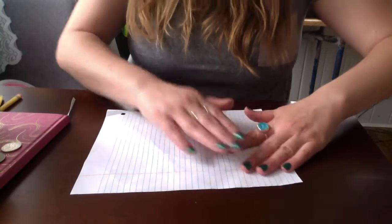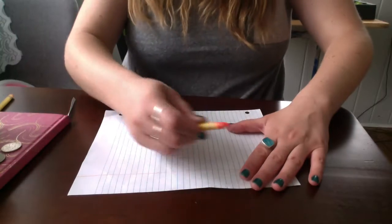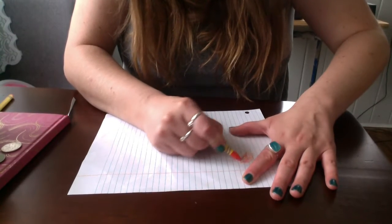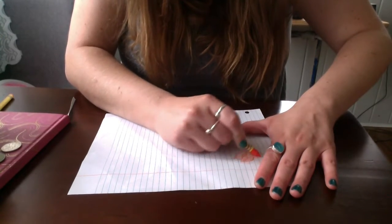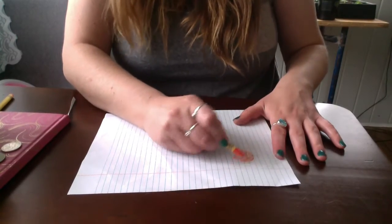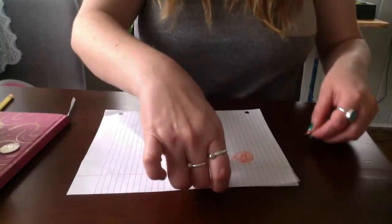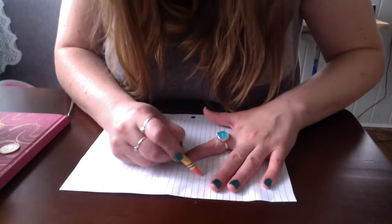I'm going to put the coin under the paper. Hold the paper down tight and grab my crayon. I'm going to go over the top of the coin with my crayon. Can you see the circle it made? I'm using the edge of the crayon and rubbing back and forth. Back and forth. Let me put some other coins underneath and give it a go.